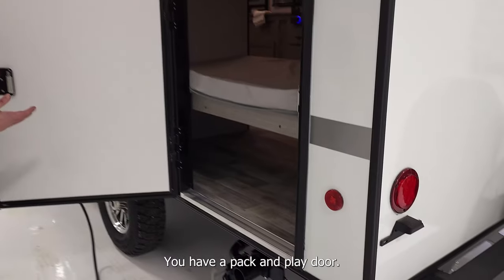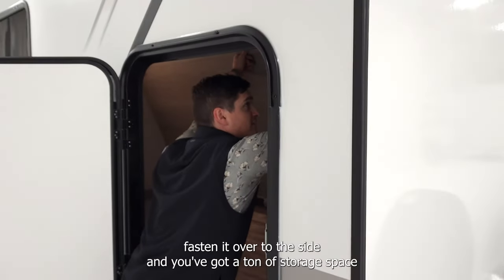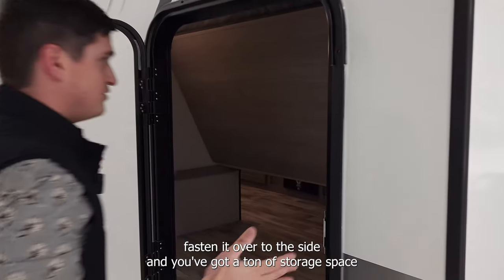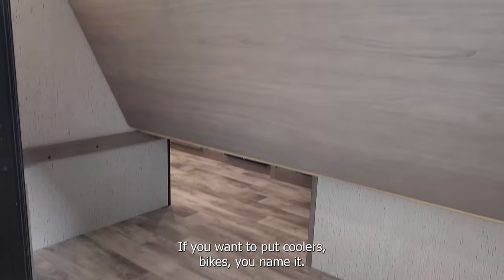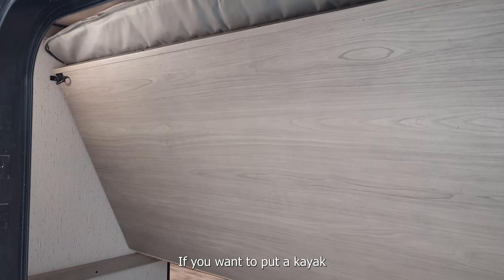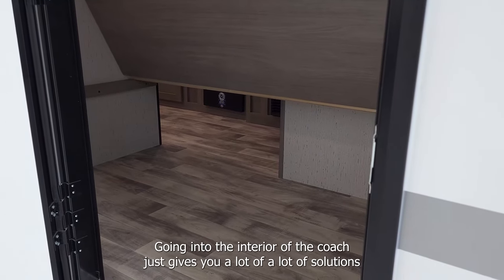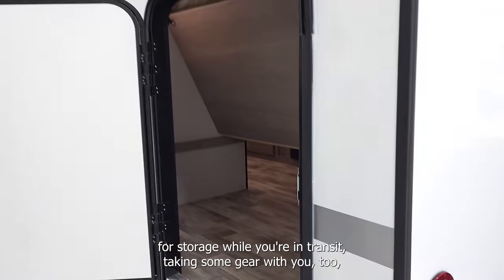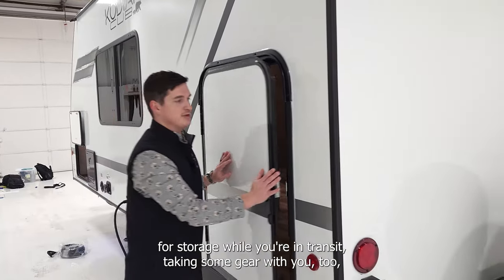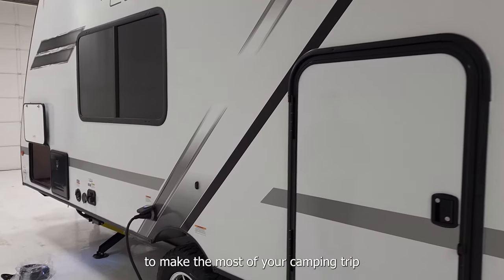You have a pack and play door. You can flip the bunk up, fasten it over to the side, and you've got a ton of storage space while you're in transit. If you want to put coolers, bikes, you name it. If you want to put a kayak in there as well, that would fit right underneath the bunk going into the interior of the coach. It just gives you a lot of solutions for storage while you're in transit, taking some gear with you to make the most out of your camping trip.